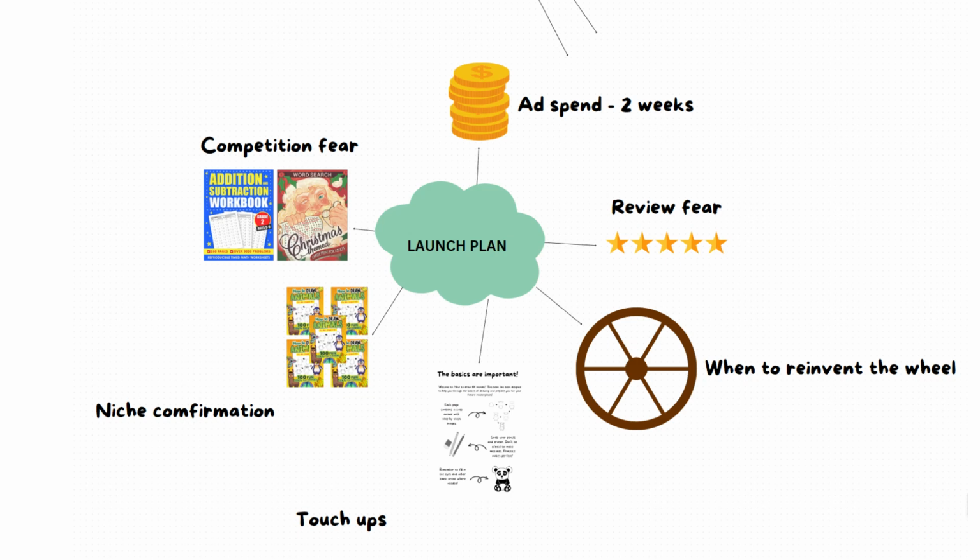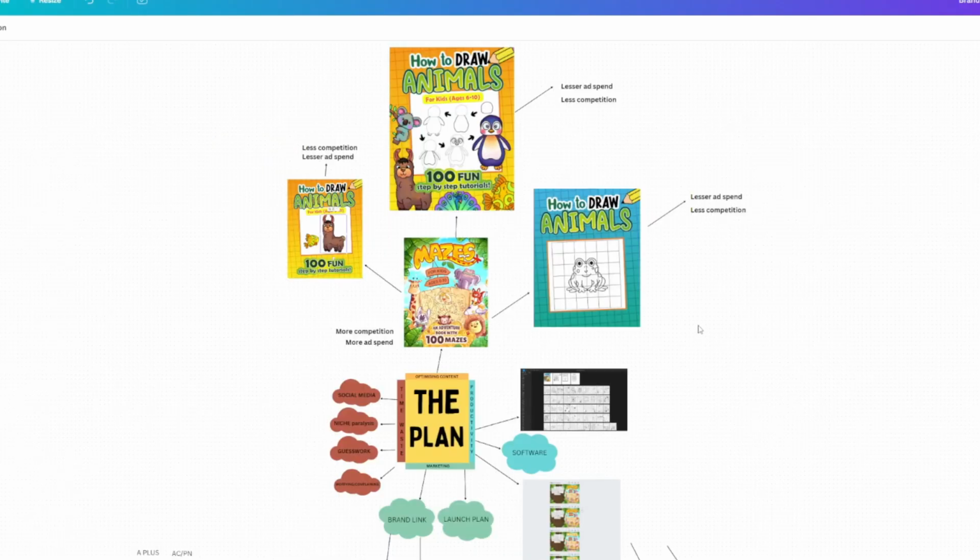So let's go over some of the factors about this batch of books and what you can take into consideration when launching your books. Okay, so let's head back over to my plan. If you've not seen this, basically I've been talking about the books that I'm creating and the entirety of the plan here. So talking about optimizing the content, your productivity, time wasting factors, and the marketing that goes into this as well.